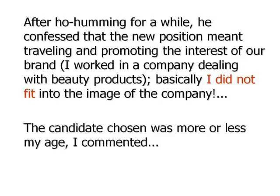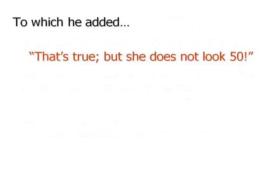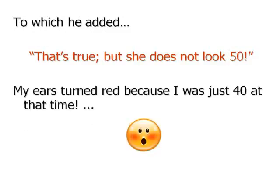I had to remind him that the candidate they chose was more or less the same age I was. And then he said, well, that's true, but she doesn't look 50. Ugh, I could not believe it. I could feel my ears burning, turning red. I was only 40 at that time.